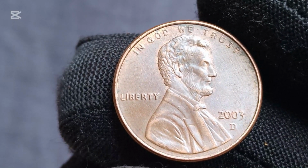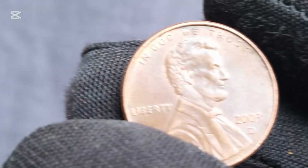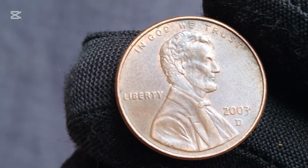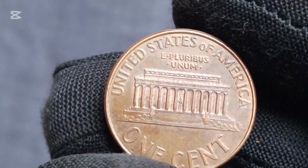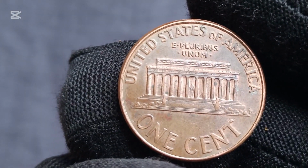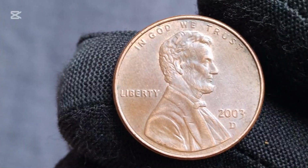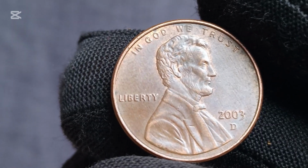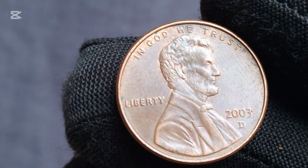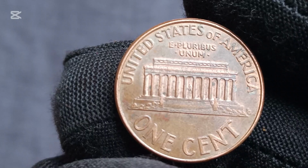Today, we have an absolutely mind-blowing topic for all coin collectors, numismatists, and treasure hunters out there. We are diving deep into one of the most astonishing finds in the world of coin collecting, the legendary 2003 D Ultra Lincoln penny. This is not just any ordinary penny. This is a rare gem that could be hiding in your pocket change or coin collection right now, worth an astonishing market value of $597,416. Yes, you heard that right, almost $600,000 for a single 1-cent coin.